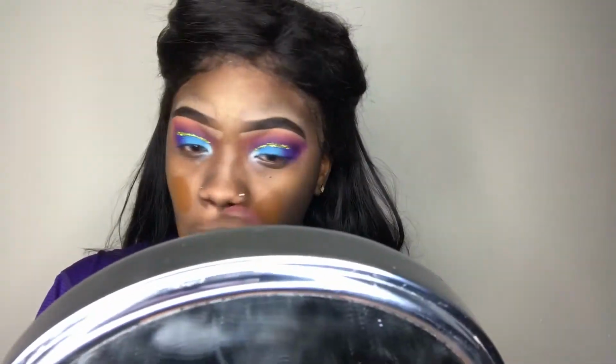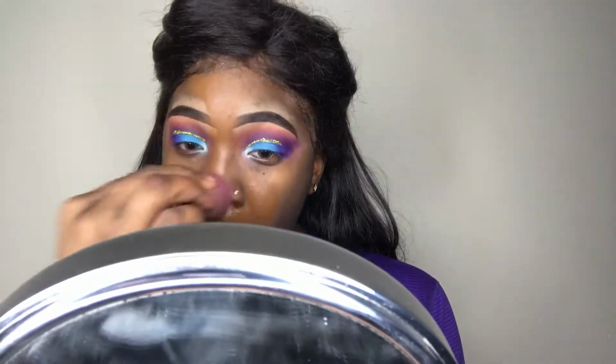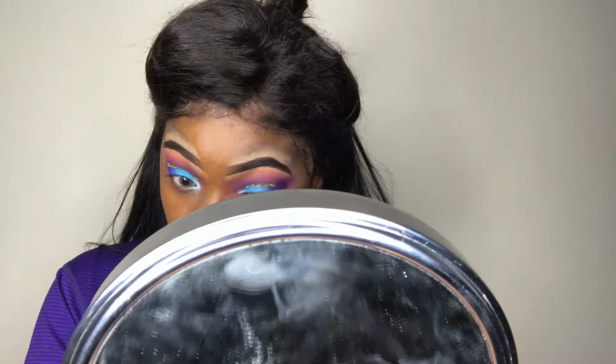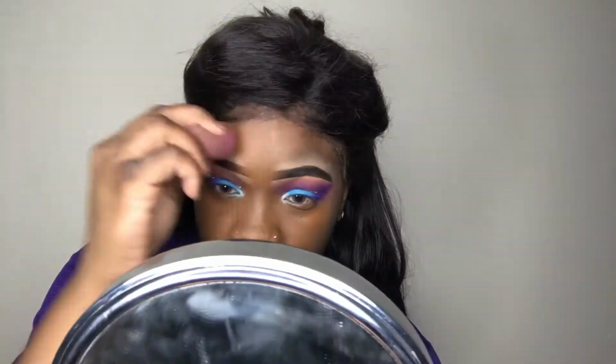Then I'm going to be taking my NYX face primer. It has like a gold undertone to it. And I'm just going to apply that all over my face. And then I will be taking my Maybelline Dewy Fit Me foundation in the shade Mocha and applying that all over my face with my damp beauty blender.